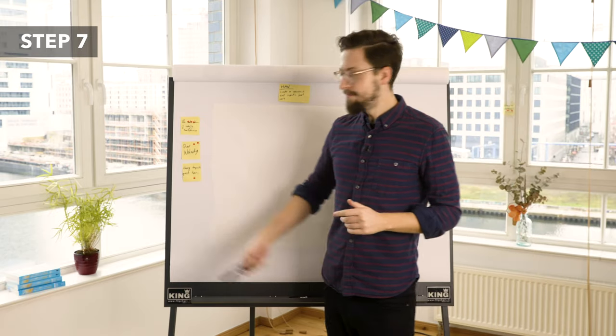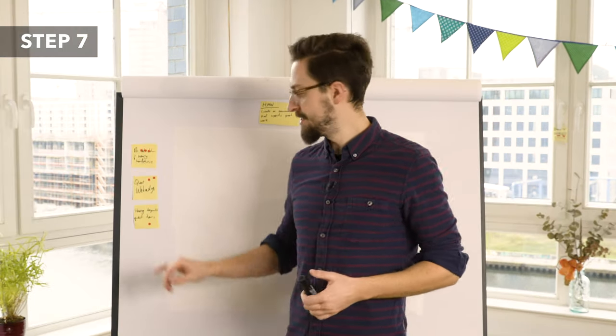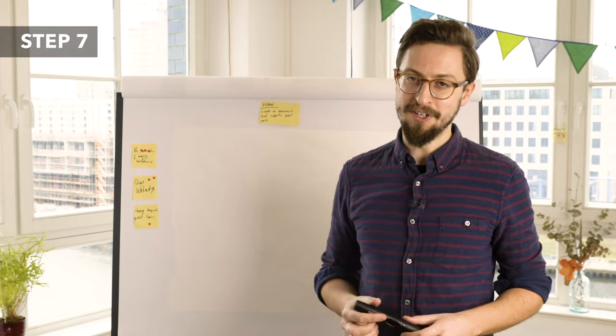All right, so I've got all my ideas on the left here. There'll probably be a lot more in your workshop, but what you can do to limit it is just ignore everything that has less than 2 votes if you have a lot of votes. But I'm just putting 3 ideas up here, imagining that we have a very small workshop.